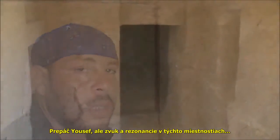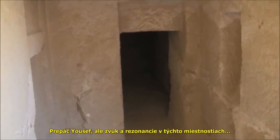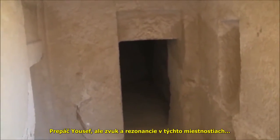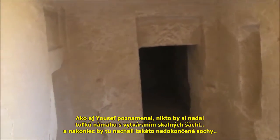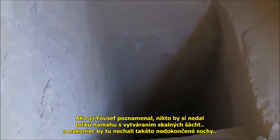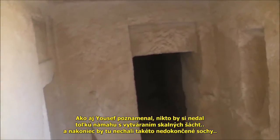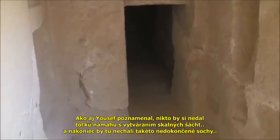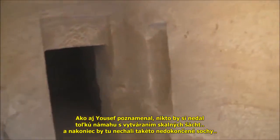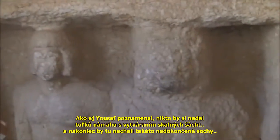Actually, sorry, Yusuf, the sound resonates in these chambers, open to the air. Yeah, so it's designed really well. Oh, incredible. So as Yusuf pointed out, no one would go to all the difficulty of carving these bedrock shafts. The tunnel is still running underneath the other head. But they wouldn't have gone to all of this trouble and then left these sculptures unfinished.